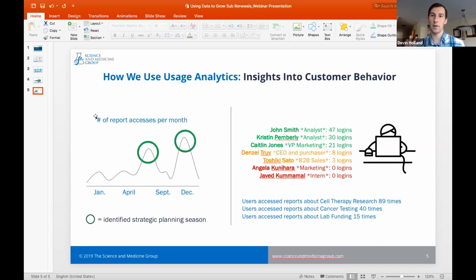Another part of that behavior. Go ahead. Sorry, just on that point, Devin, you say we've identified a strategic planning season, or maybe the company's involved in some form of merger acquisition, which is creating an uptick in usage. How would you put that to use with your team?